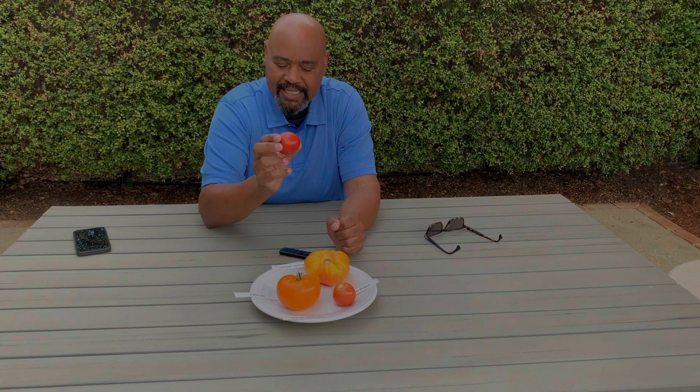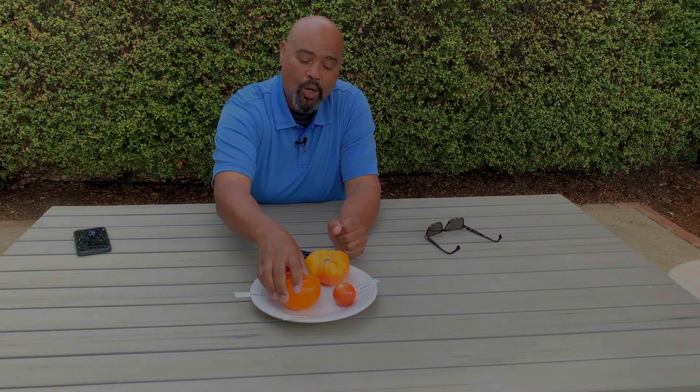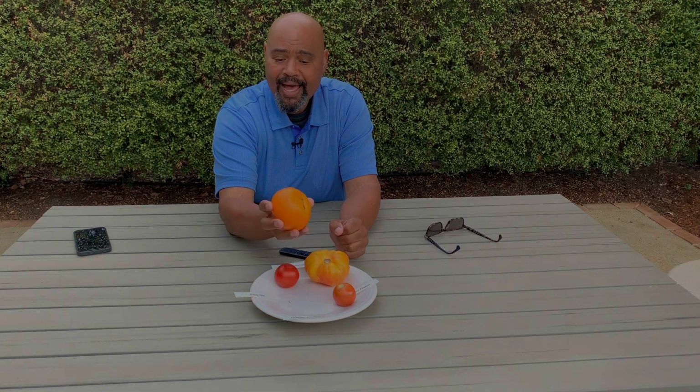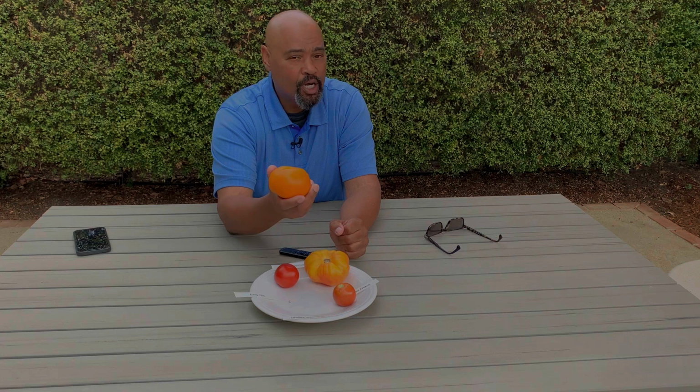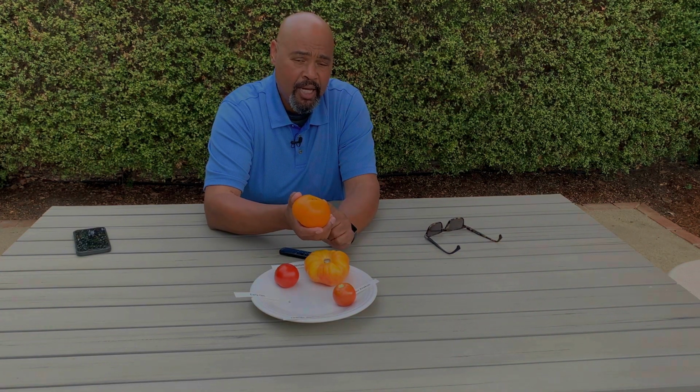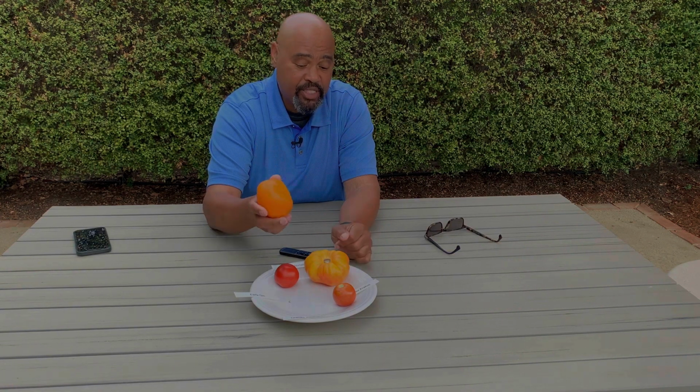Gorgeous, nice tasting tomato. This one is an orange Wellington. Now, think beef Wellington except with tomatoes. No, I'm kidding. Great tomato. Remember the yellow tomatoes, they have less acid, so they're easier on your stomach. Makes great tomato sandwiches too.